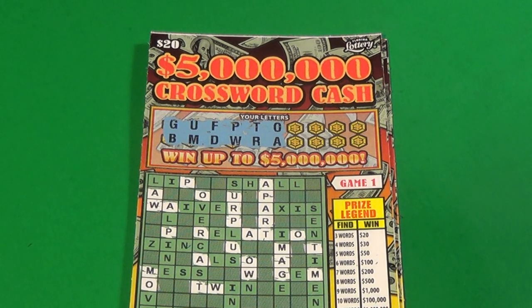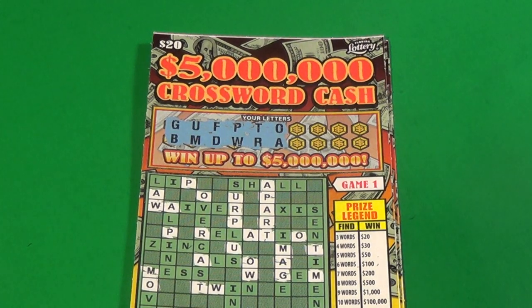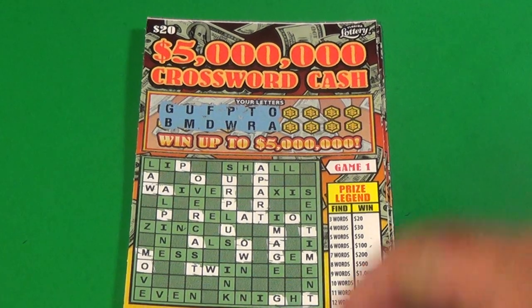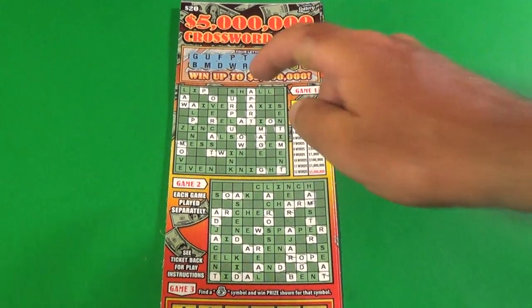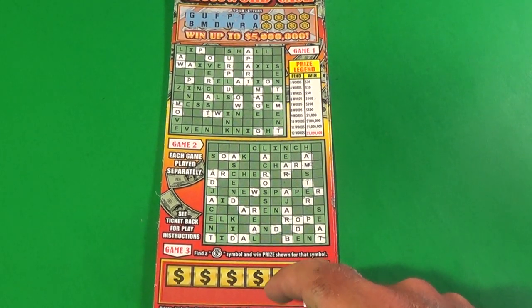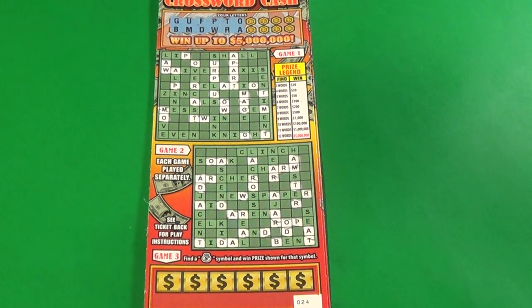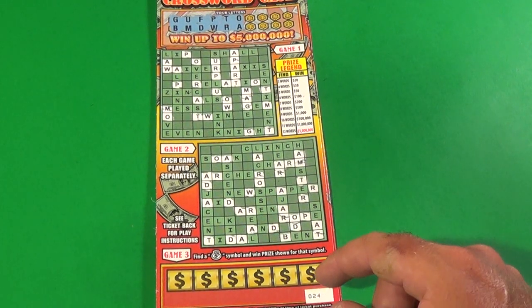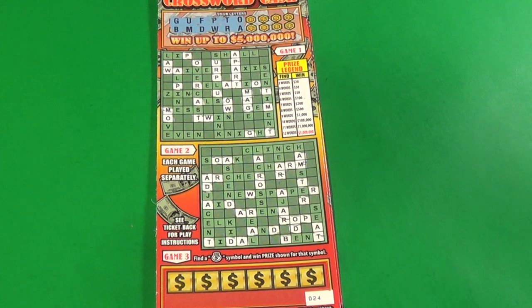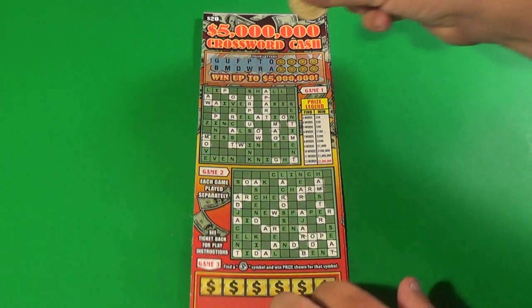This is Scratches on Saturday with Words on Wednesday, and I've got two of the brand new $20, $5 million Crossword Cash. With this ticket, we want to get three or more words in either the top or the bottom puzzle to win, and then you've got an extra game here, which is find a money bag to win the prize shown below. On this ticket we have one word at the top, which is apart, and no words anywhere else, and we have eight remaining letters.